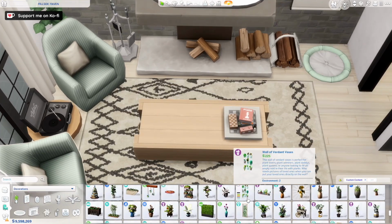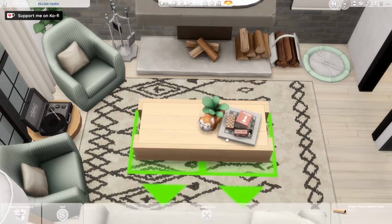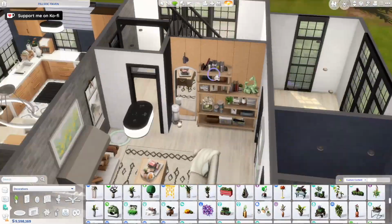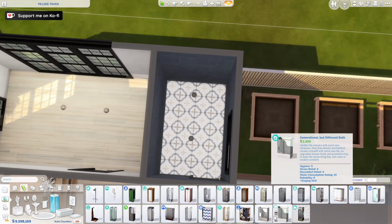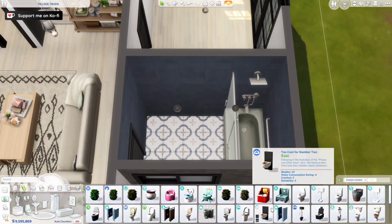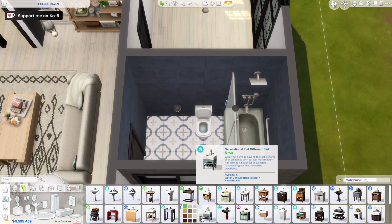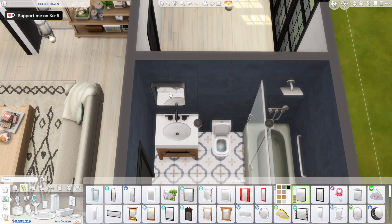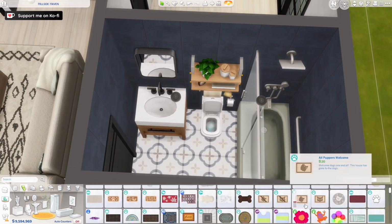I really got to use a lot of my favorite items in the game because, as I said, this is basically my dream house. So I really wanted to go all out and enjoy the fact that I can build whatever I want in my own apartment. And it was a lot of fun. I really, really enjoyed that.